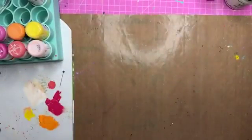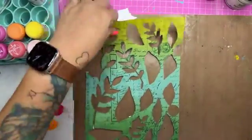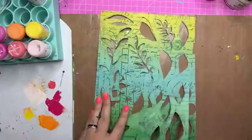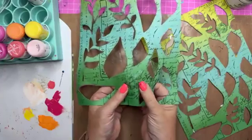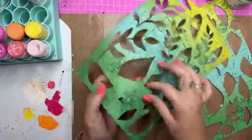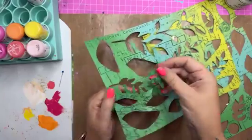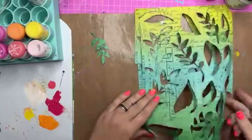Very cool. So let me show you what we have already done. There is a sheet of leaves and we have punched those out already. I'll show you how easy it is. Here's one here. We just take it, push, push, done. No fussy cutting required.